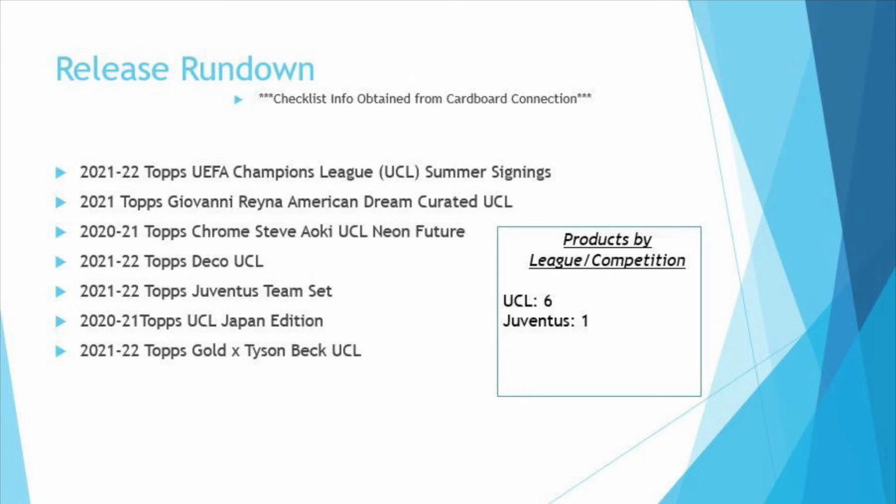All this information is obtained from Cardboard Connection. I highly value that resource. So make sure to check that out if you want to find any information on checklists of your own or take your own look at other products. Go ahead and do that.